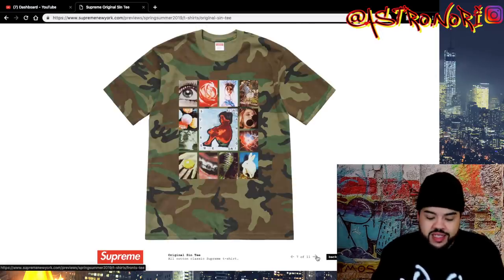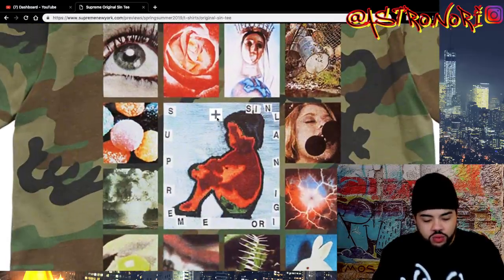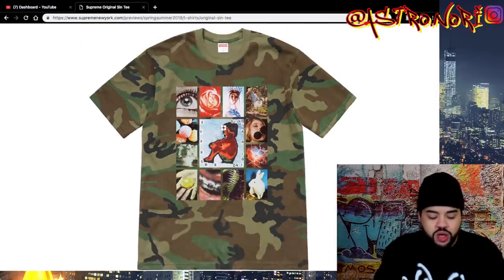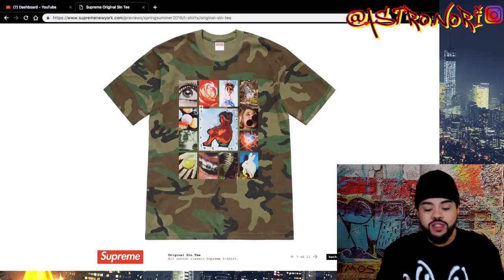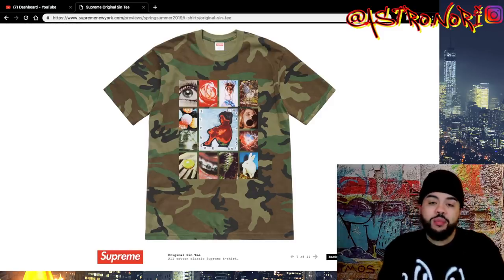This is the hard goods tee. They could keep that. This is actually not bad. Wait, what? Hold up. Oh nah, why they do Supreme Original Sin? I'm trying to see, like, is there anything weird? What the? This is type weird. I'm not gonna hold y'all. The only thing that's throwing me off on this one is that one of those pictures at the top, like, what the fuck? This would have actually been a hard tee hadn't it been for that right there. Like, I might still go for it and see how prices go on it.